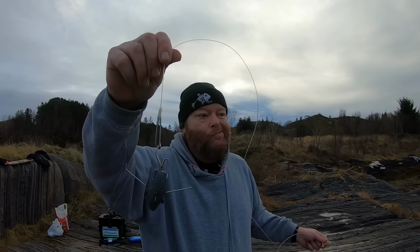So now you secure it with your bait elastic. This is latex bait elastic. I don't like to use the other one. So I'm just going to run up the bait. It's very important that you keep the mouth shut, so you put a couple of cuts in there with your knife, and you make sure that the bait elastic goes into it to keep the mouth shut. Otherwise, it will swallow the hook.